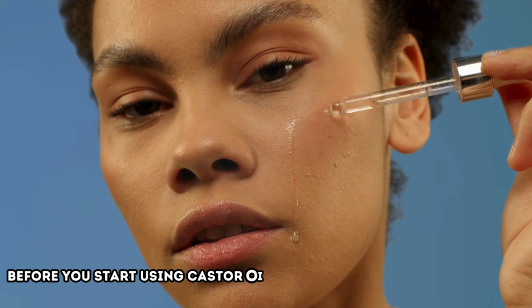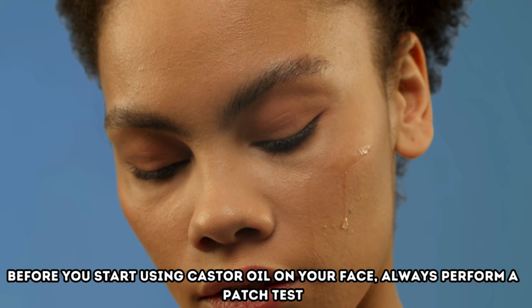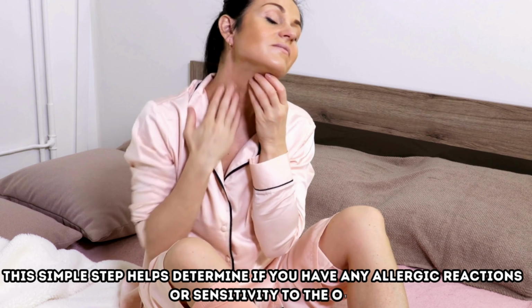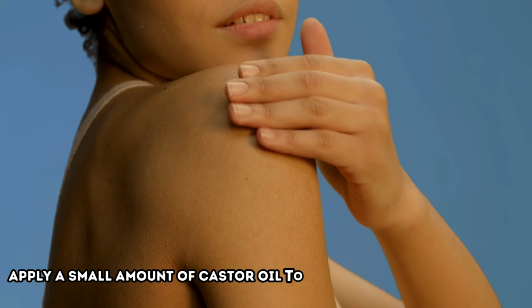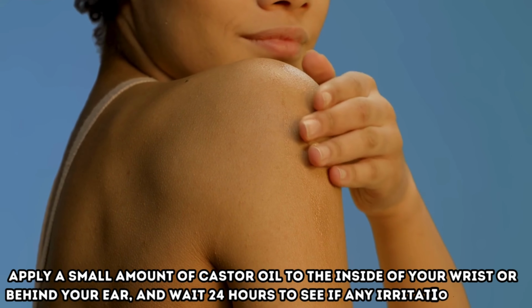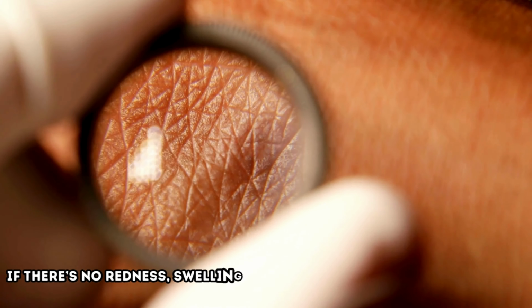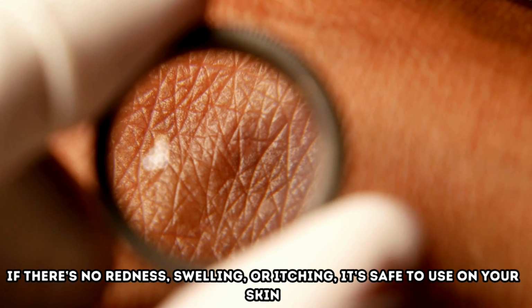Before you start using castor oil on your face, always perform a patch test. This simple step helps determine if you have any allergic reactions or sensitivity to the oil. Apply a small amount of castor oil to the inside of your wrist or behind your ear and wait 24 hours to see if any irritation occurs. If there's no redness, swelling, or itching, it's safe to use on your skin.